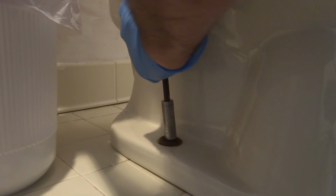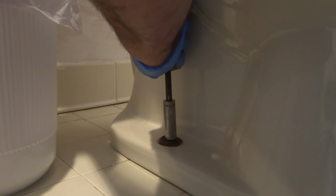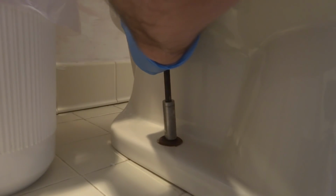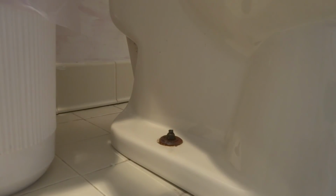Yeah, it was a little loose. It's coming back in. Yeah, that one's a little loose too. Things just... Yeah, there's a little on the loose side. Could be the flange isn't screwed to the floor properly.